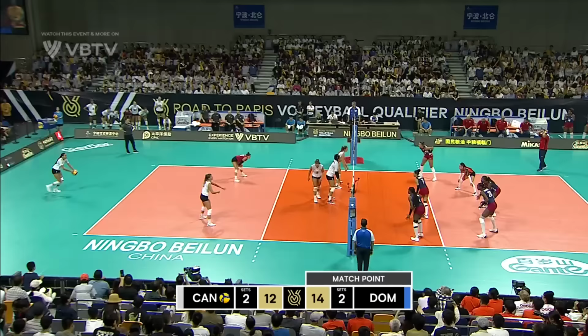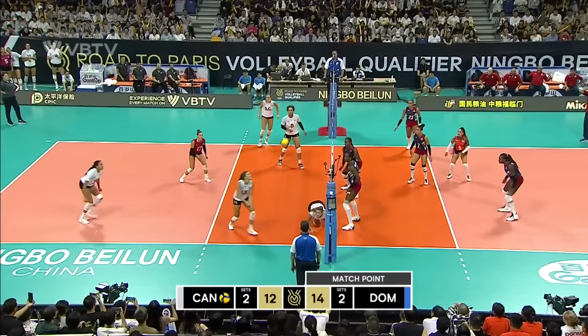Martinez looking for the ball for match point. Gonzalez. Oh my goodness. It's going to go deep. Again to Gonzalez.